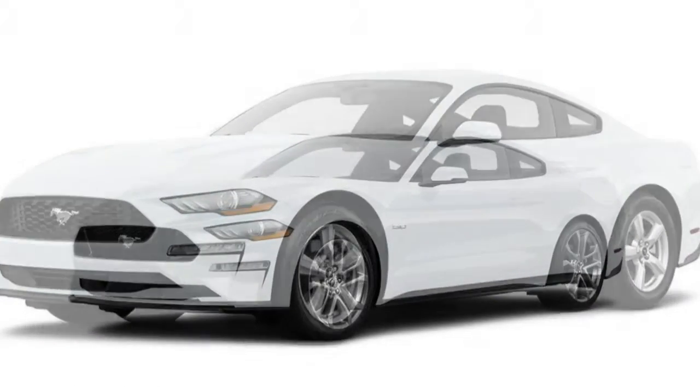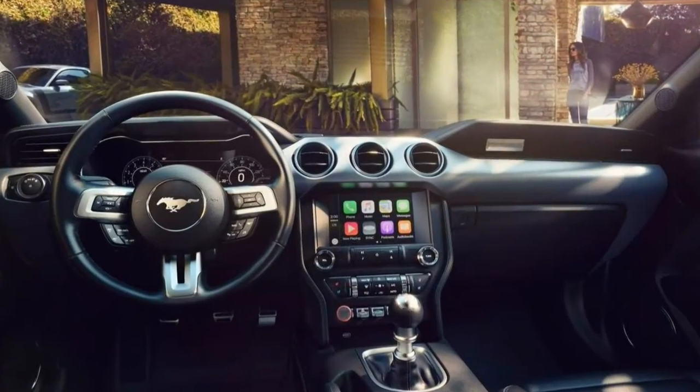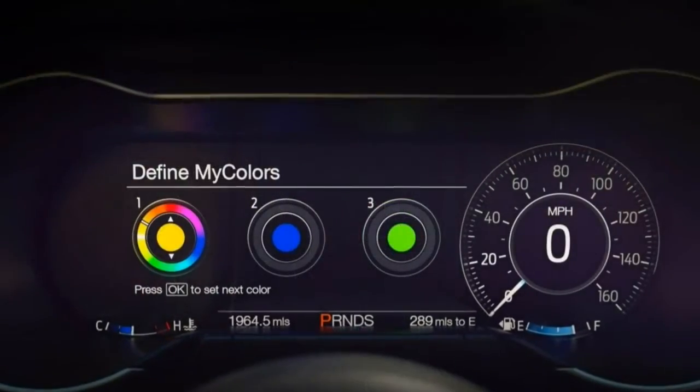Magnetic dampers have become available together with the performance pack, and a heated steering wheel as well as a suite of driver assistance features can be purchased.